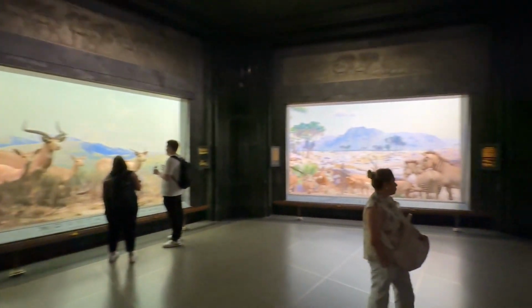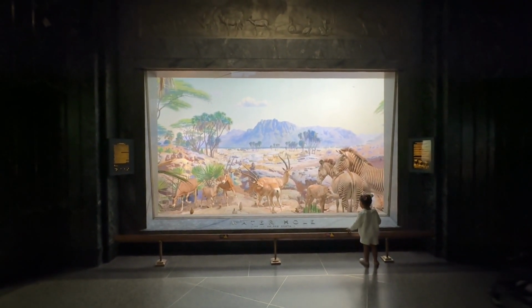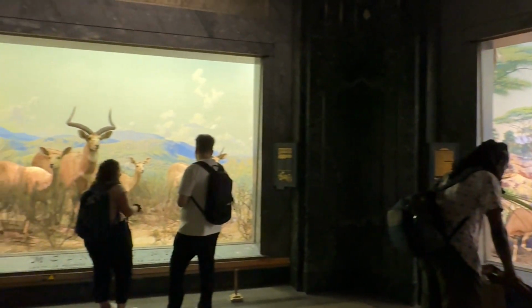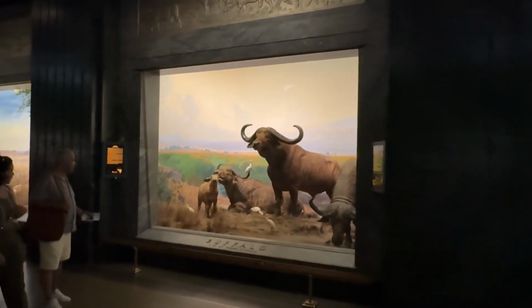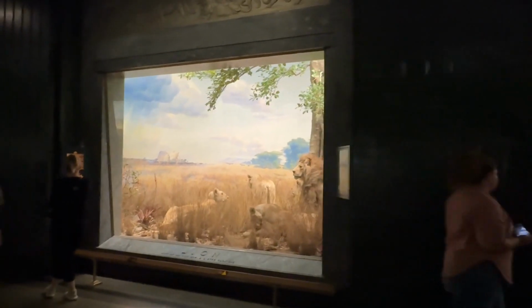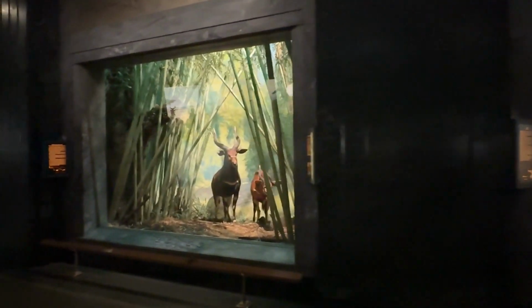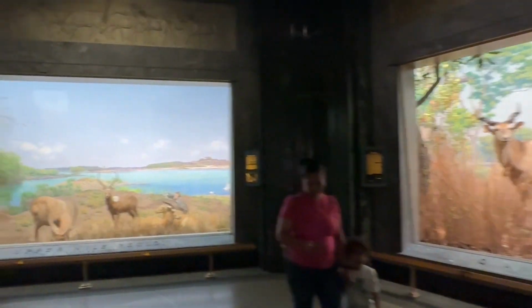So this is one of the first halls that you will see. This is a diorama of animals across the world. Pretty interesting to check out the fine detail in surrounding nature. The American Museum of Natural History is on the Upper West Side, across the street from Central Park.